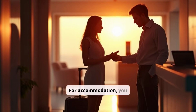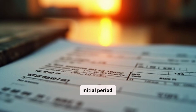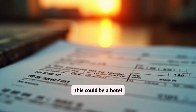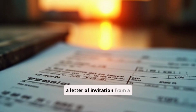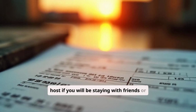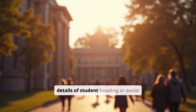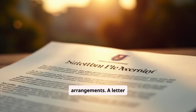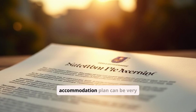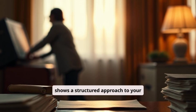For accommodation, you need to provide proof of where you will be staying, at least for your initial period. This could be a hotel booking confirmation, a rental agreement for an apartment, or a letter of invitation from a host if you will be staying with friends or family. If you are a student, your university might provide details of student housing or assist with initial accommodation arrangements. A letter from the university confirming your accommodation plan can be very helpful. This shows a structured approach to your arrival.